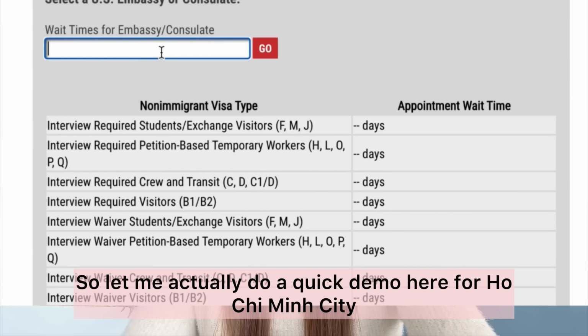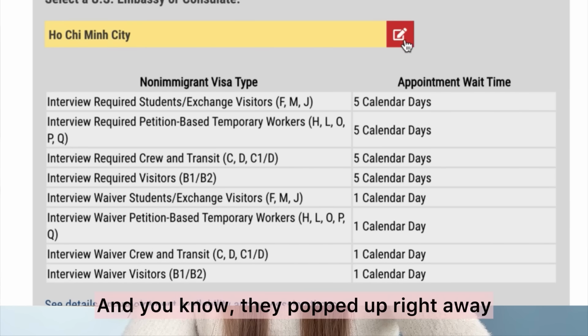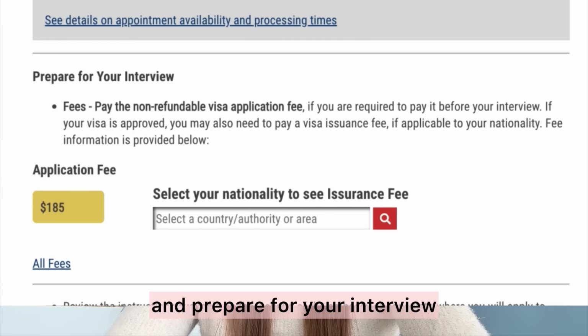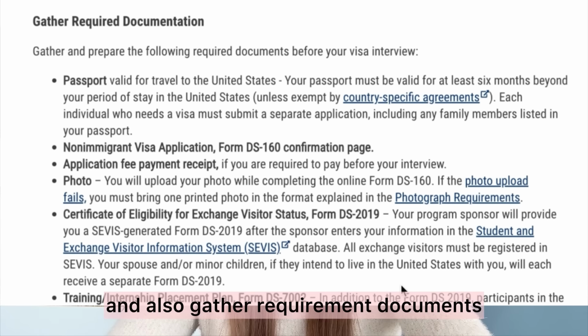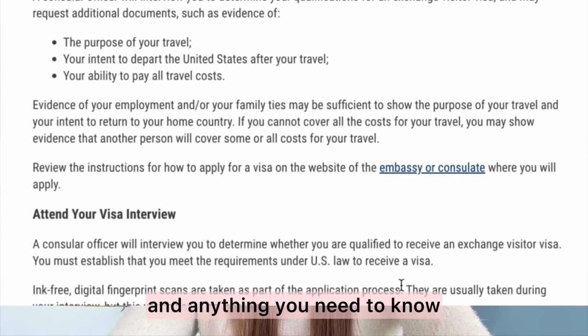So let me actually do a quick demo here for Ho Chi Minh City, and they popped up right away how many calendar days, how to prepare for your interview, how much it costs, and also the required documents to gather, and also legal rights protections, and anything you need to know.